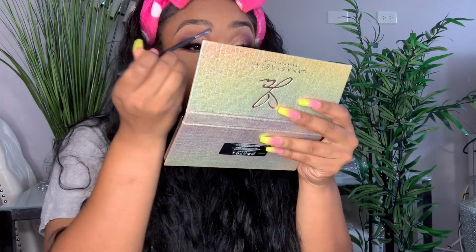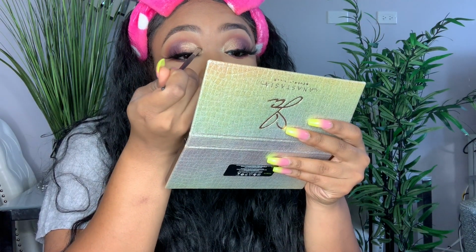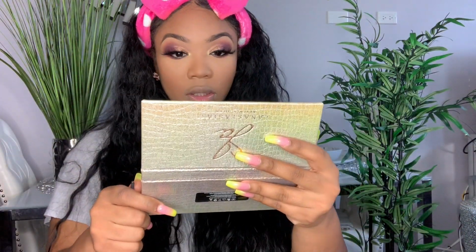Ooh. That's nice. So whenever I do an inner corner highlight, I like to blend it into the shadow that I already have just to make it look a little bit more seamless. So I just like flick it in. That's really nice. Auntie really gave us what we needed with this. I love it.